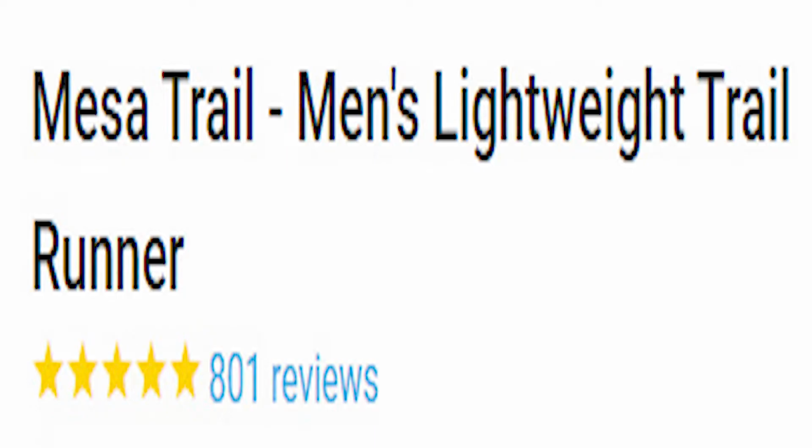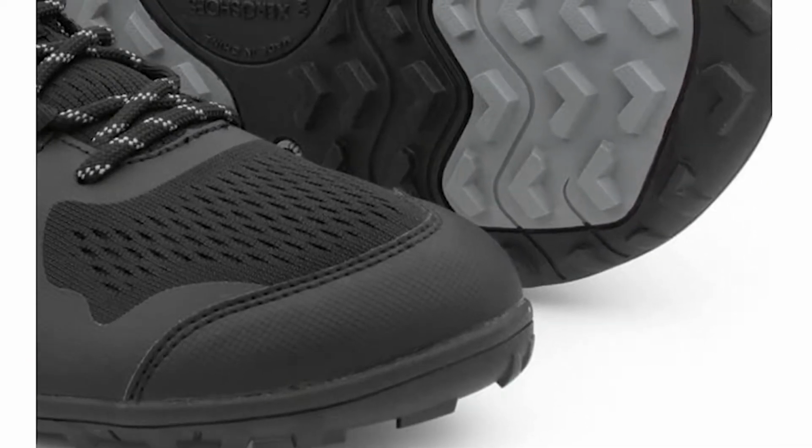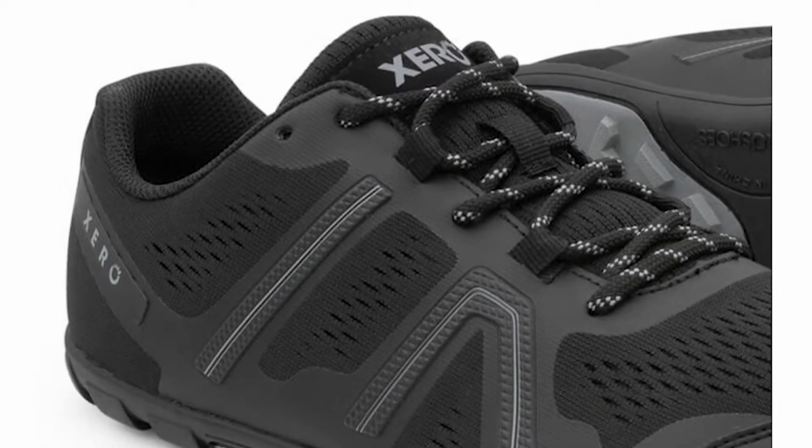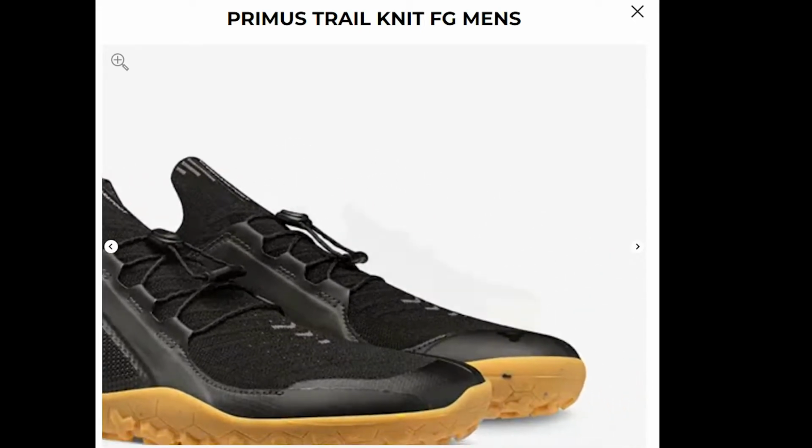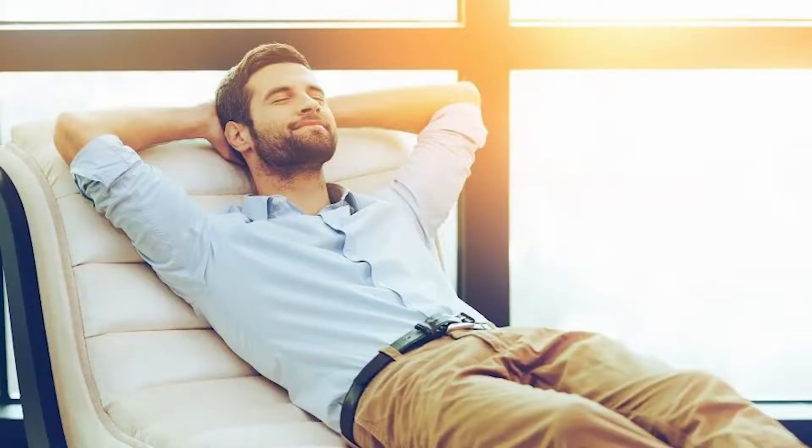Now, getting into my experience, I got the Xero Mesa Trail and the Vivo Primus Trail Knit FG. First of all, I want to say I really like them. I don't think I'm ever going to go back to using normal shoes again. My feet just feel so much better.